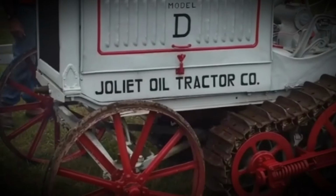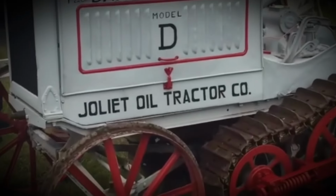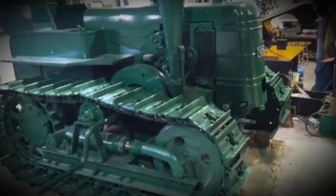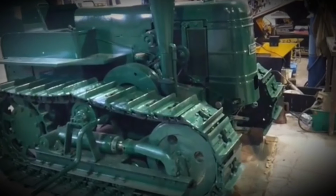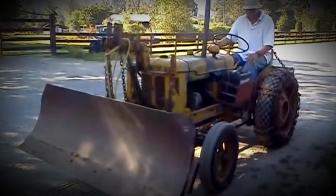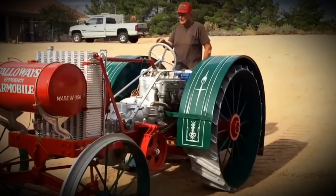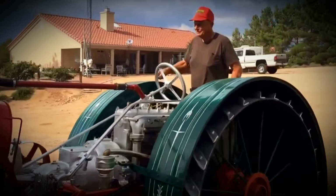Its mechanical simplicity and open, skeletal frame meant easy maintenance, while the compact size allowed it to navigate tight field rows with ease. The design also eliminated the need for differential steering by braking either track independently, a feature borrowed from military tank development of the era.